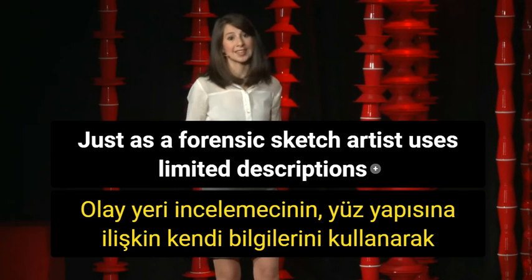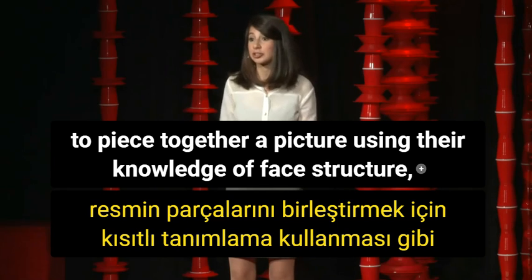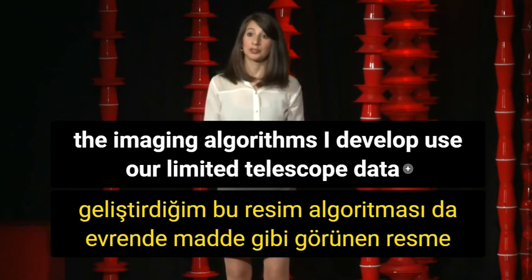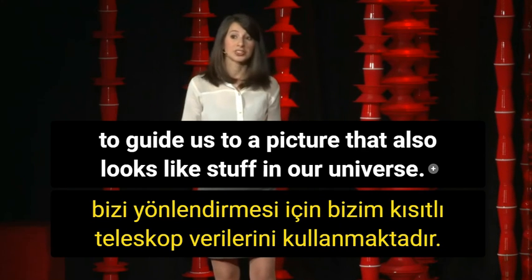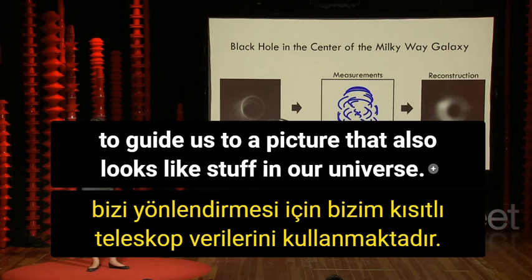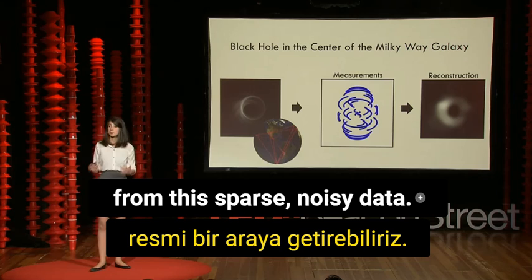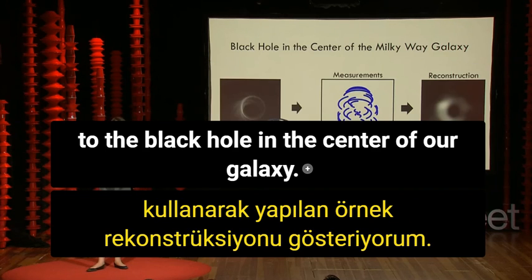Just as a forensic sketch artist uses limited descriptions to piece together a picture using his knowledge of face structure, the imaging algorithms I develop use our limited telescope data to guide us to a picture that also looks like stuff in our universe. Using these algorithms, we're able to piece together pictures from this sparse, noisy data. So here I show a sample reconstruction done using simulated data where we pretend to point our telescopes to the black hole in the center of our galaxy.